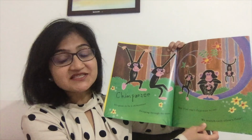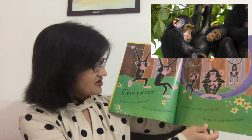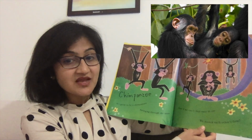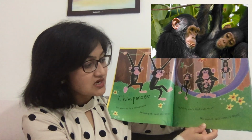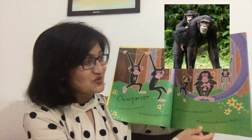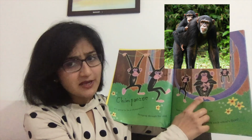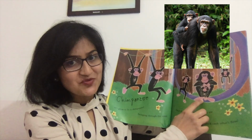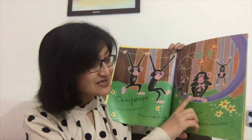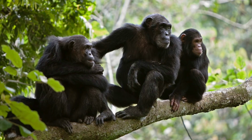So this is the first animal in the jungle, chimpanzee. It's great to be a chimpanzee, swinging through the trees. And if we don't find nuts to eat, we munch each other's fleas. So what do you see here? You see the mama chimpanzee with the baby chimpanzee. What do you think she's doing? Is she caring for the little one? Or is she munching on its fleas?